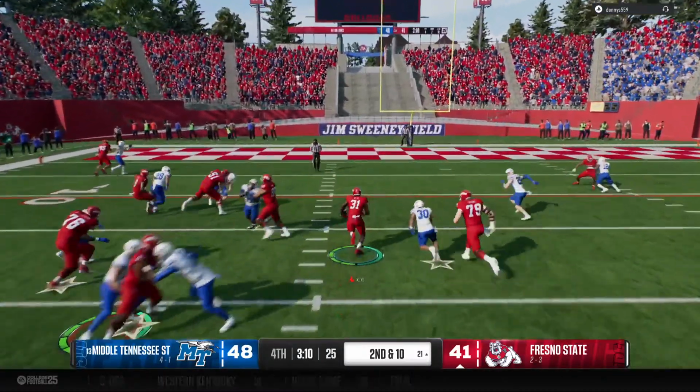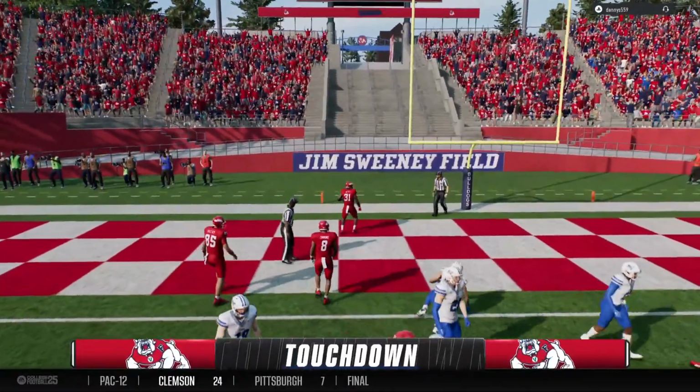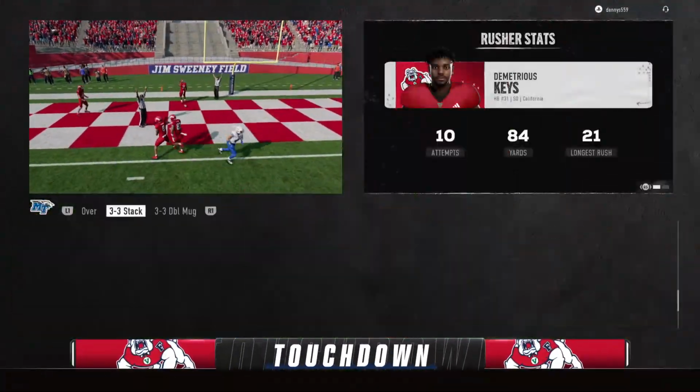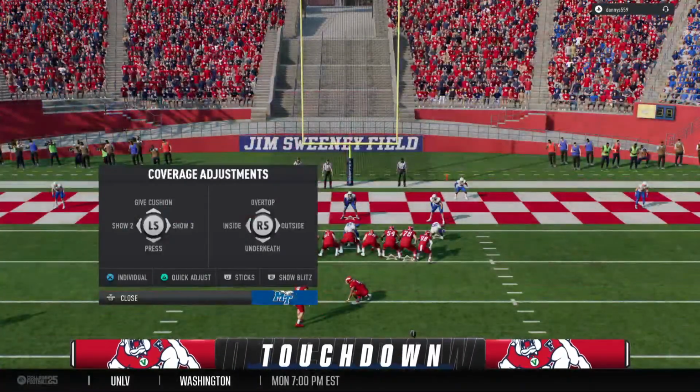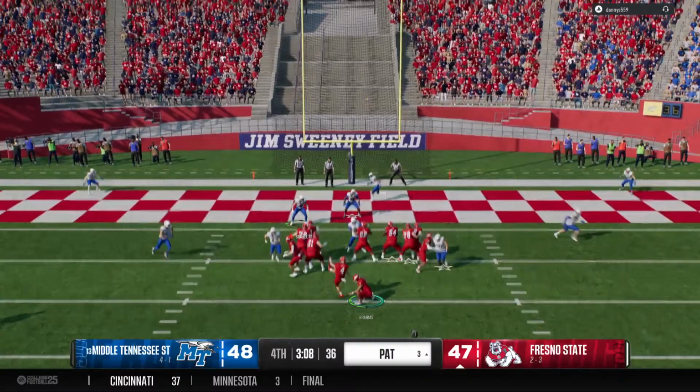Looking for a physical attack from the gun. Got some room, headed to the goal line. And he'll race it to the house. Touchdown, Fresno State. And the running back gets his second rushing touchdown of the game.